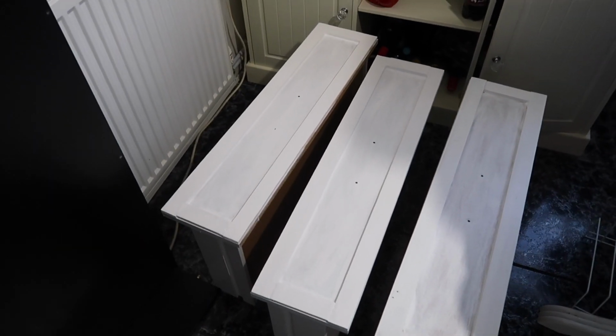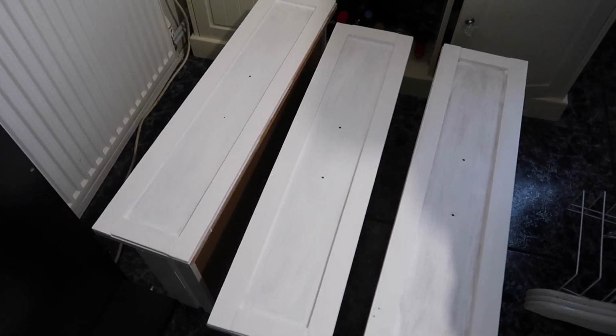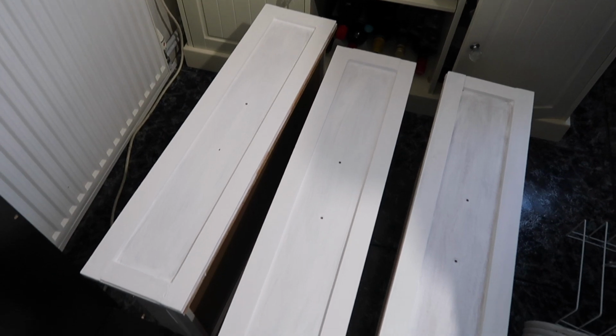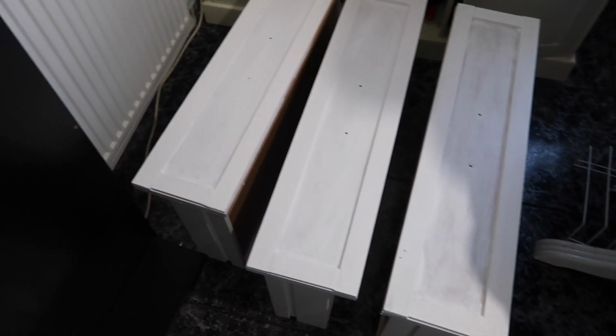Yeah. So here now is a clip of how we got on with the drawers during the week. We're also making progress in the kitchen. These are the drawers for the chest of drawer, and it's having the shaker style on it as well. So this needs another coat of paint, then we're good to go.